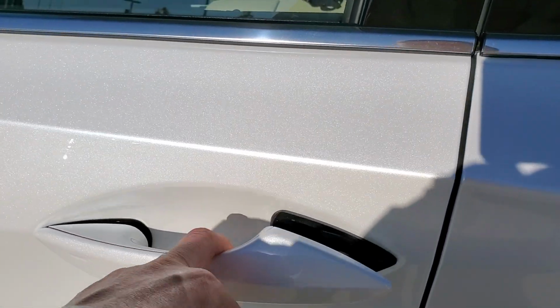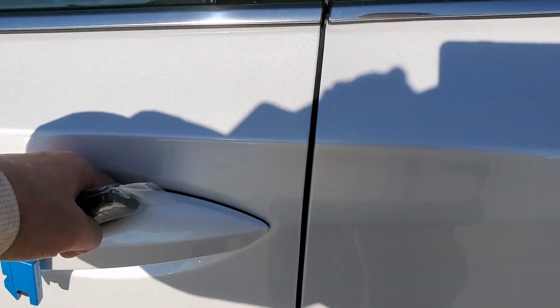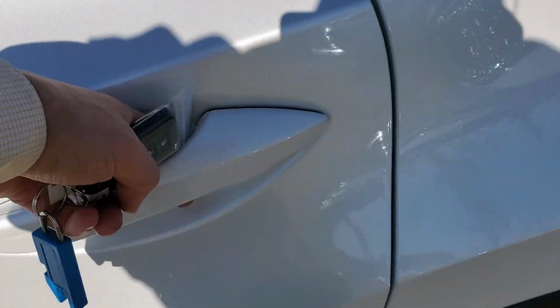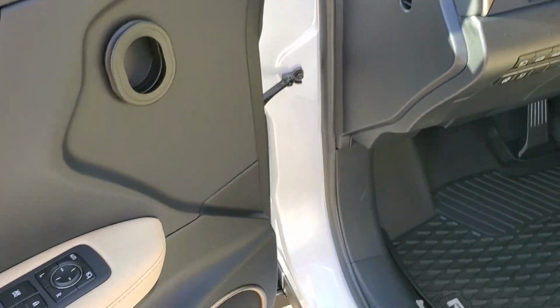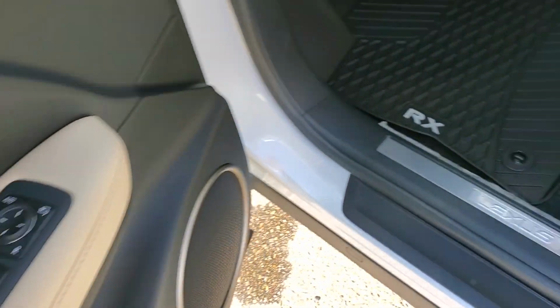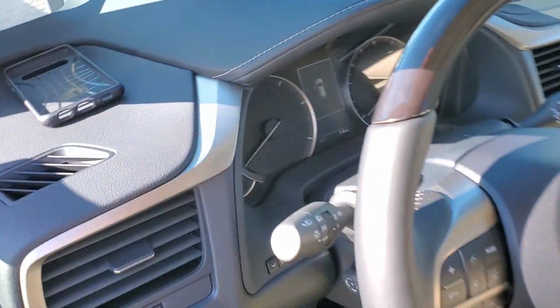There'll be a slight delay where you can't open the door again, but to unlock it, as soon as you touch behind the handle on the driver, it opens the driver door. If you touch the ones on the back or on the passenger side, it opens both sides that way. Now you get memory seats, which can be tied into the specific key that you use. Power folding mirrors, full power driver seat, much like the passenger side.